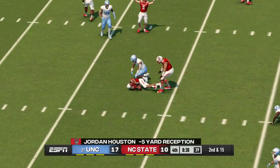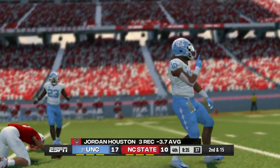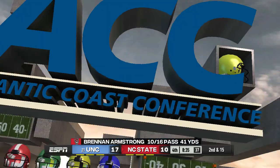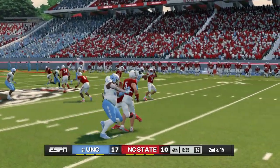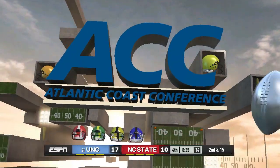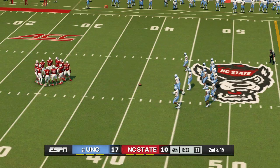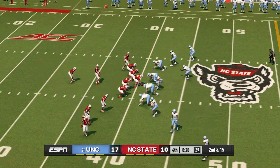Got a man tackled for a loss. 6 yards setback. Well, that play was sort of out of sync from the start, but you have to also recognize that the defense made a great play. They read it from the get-go. Second down, 15 to go. Ball on their own 40.